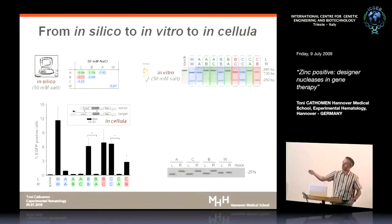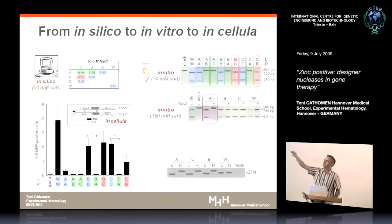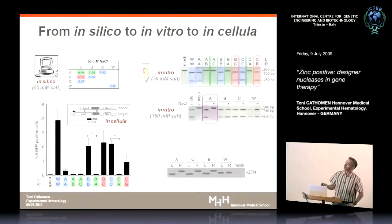So maybe there is a problem with protein stability, but that's not the case here. This is a Western blot. It shows you that A is expressed to the same level. So we thought, okay, maybe it's just this drop here in the energy. We tried to address this by increasing the salt concentration in our in vitro assay. And what you can see now is that when you go from 50 millimolar salt to 150 millimolar salt, cleavage cannot take place anymore. It was fine for B and C, as you can see here, but A did not cleave anymore. So under physiological conditions, this variant was very bad.